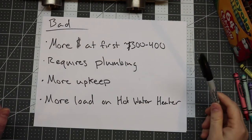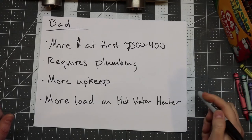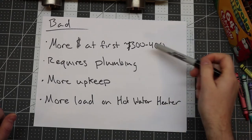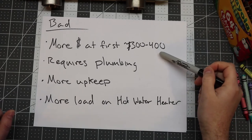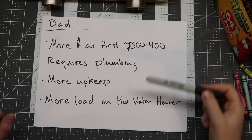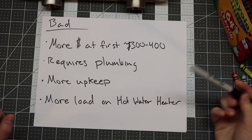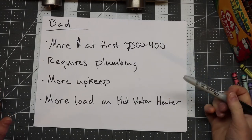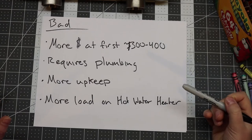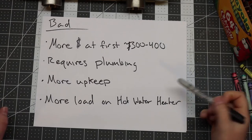Now, like any system, there are some downsides. The main one to this one is that you're going to spend a little bit more money at first. Figure around $300 to $400. This can be done cheaper, but it increases the possibility of other problems. But even so, with a borderline system like mine, I can expect to pay off in 2 years.